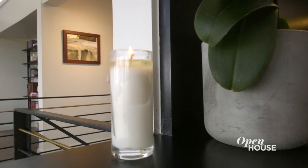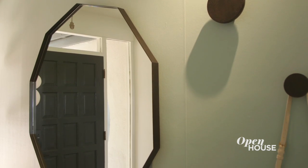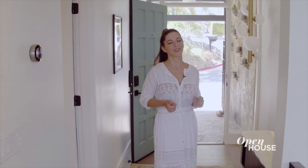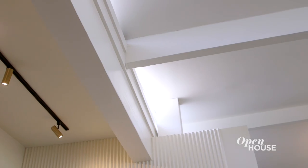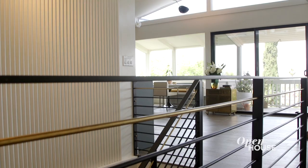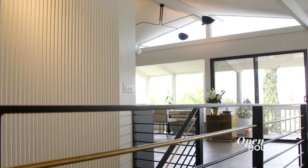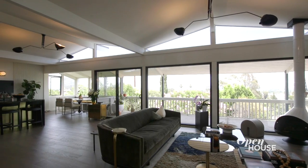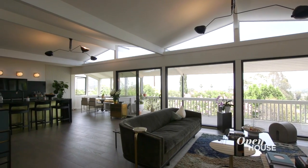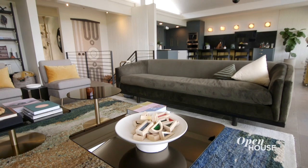This is our formal entryway. When we first came in, it was really dark and depressing. The previous owners had demolished so much of the mid-century charm and brought in all these traditional elements, like they'd added all these soffits, and we tried to restore some of that mid-century charm by demoing those soffits, adding track lighting, and creating this huge open floor plan that's really conducive to our family lifestyle.